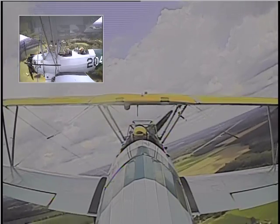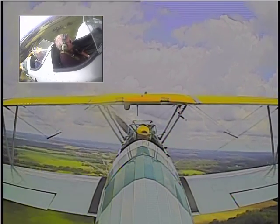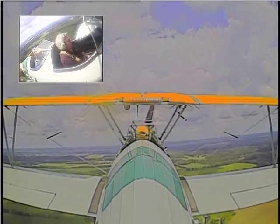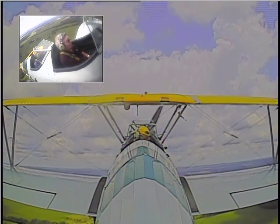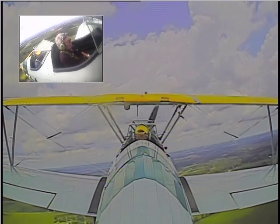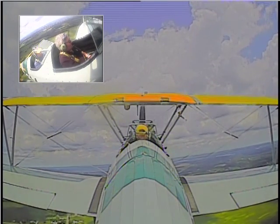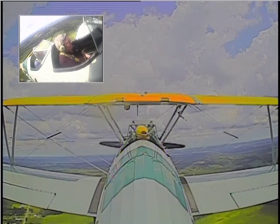We'll go to 1,800 feet on this, and then we'll do some more Lazy 8s. The Lazy 8 is my favorite maneuver to do. Okay, so we'll go up to 1,700 feet. We'll climb 200 feet here. There we go. It doesn't climb very well. There we go, 1,600 feet. I'm looking around. I don't see anybody up here.